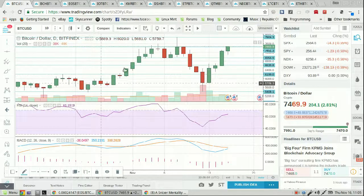Because, look, if it tests a resistance level and goes down, oh, this is a good support level, it goes up, it supports the resistance level. If it does not succeed and this fails, panic comes in. You're talking about an epic price crash and a really long bear market.